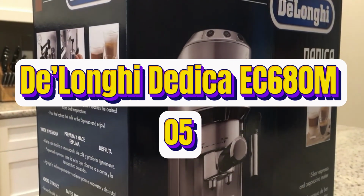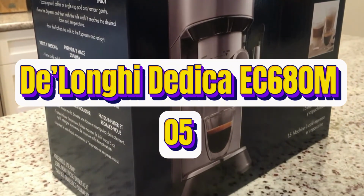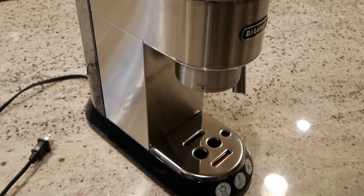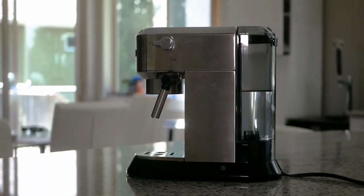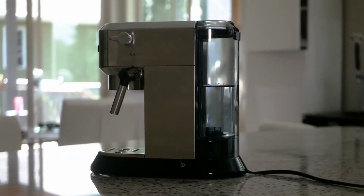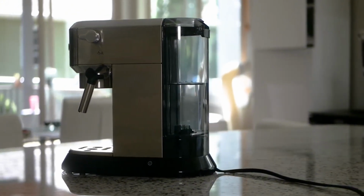EC680M. All right, if your kitchen is tight on space, but you still want to get into the espresso game, the Dedica EC680M might be your dream machine. At just under 6 inches wide, this little guy can squeeze in anywhere. But don't let its size fool you. It's packing serious potential. You've got pressurized baskets out of the box, perfect for beginners.